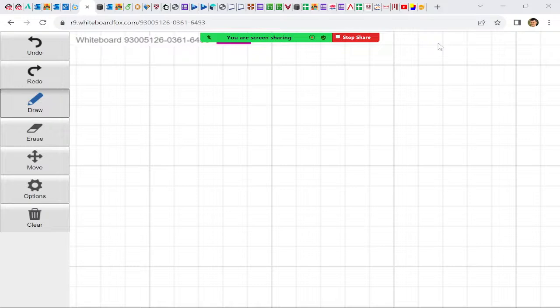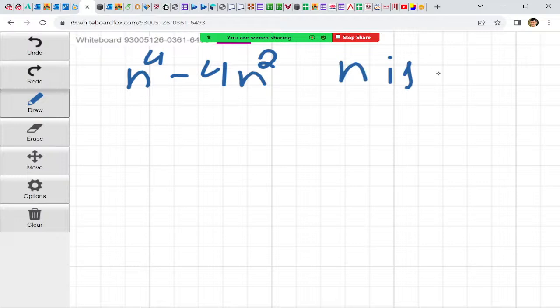So the problem is to find the greatest divisor of the even numbers of n to the power of 4 minus 4n squared. So first, n has to be even because it says that in the problem. You can write it down, John. Okay, which means that n can be rewritten as 2m.